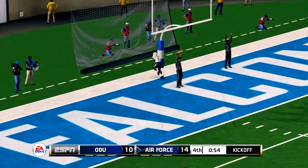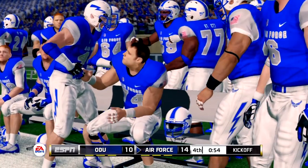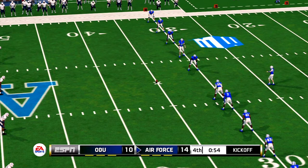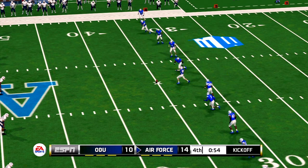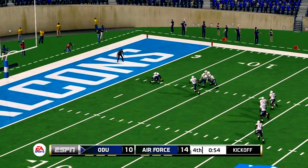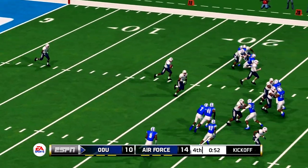Converts the extra point. Air Force to kick. He'll return it from the 4-yard line.